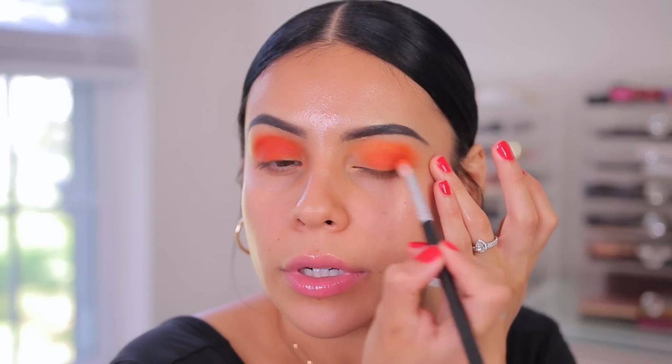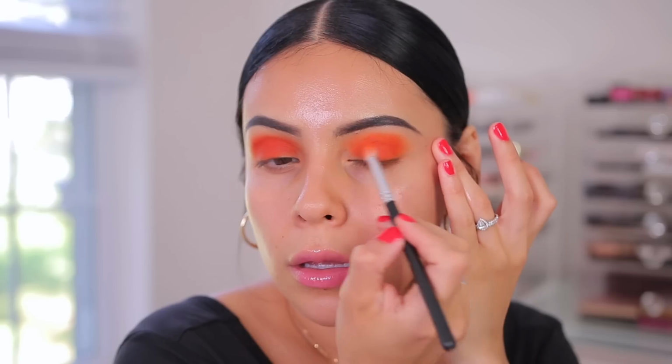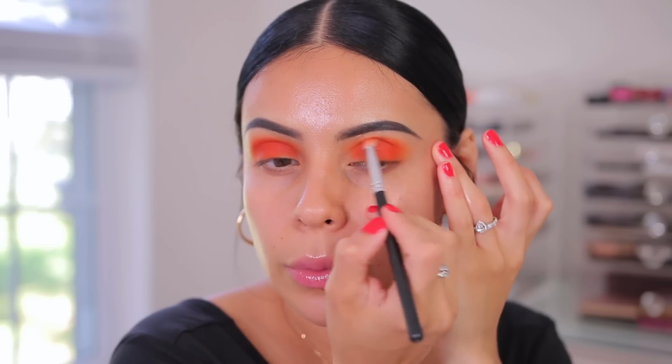It's very similar to the color that I just used, but it's a little bit brighter. It has a little bit more of a fiery kind of orange tone to it. Definitely deeper, actually, I should say. Not really brighter, but deeper. But it's just gonna take that orange and step it up to the next level. You can just see.